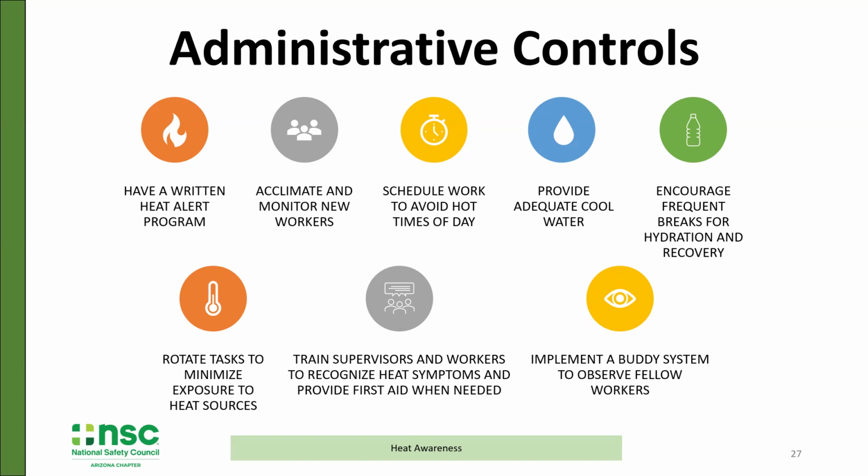Training is really, really important, not only for the supervisors but for the workers to recognize those heat symptoms and provide that first aid at those early levels before it develops into the more serious things. And then talk to people about, hey, you are responsible for yourself and the guy next to you, the person on your left, the person on your right. If you see something, say something. If they don't look well, make sure that they rest, get them help, make sure you notify a supervisor. But we're here to help each other be safe on these job sites. So a buddy system is really, really helpful.